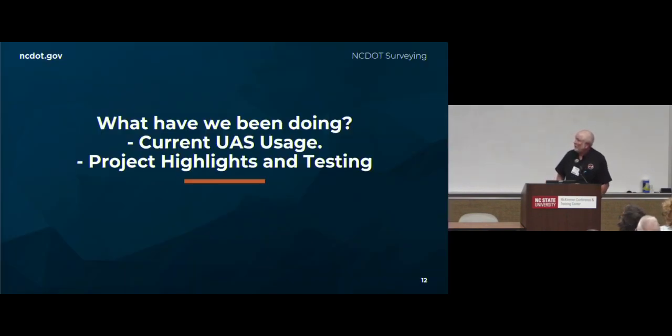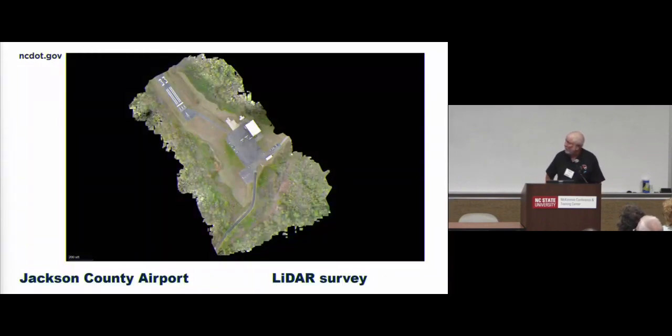What have we been doing, and what is our usage, and some project highlights. Jackson County Airport, and I think this is a video. We went up there, and just looking at this picture, you see the end of the runway, and you notice where the hangar is, and across from the hangar, there's kind of a little area that looks like it's cut out there. And so we flew this with LiDAR. This is a point cloud too, so let's see if this works.